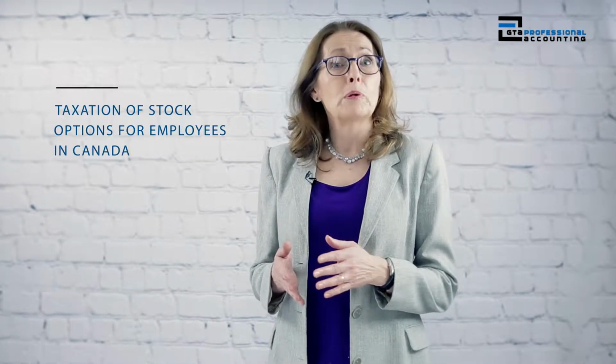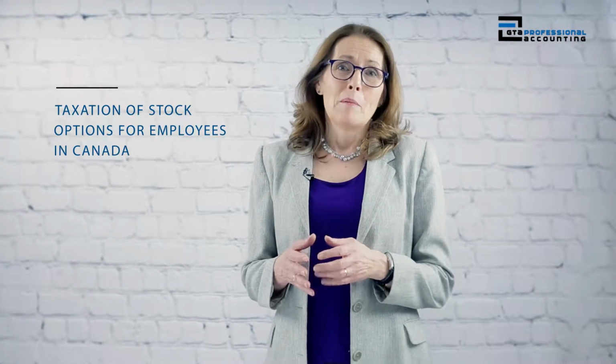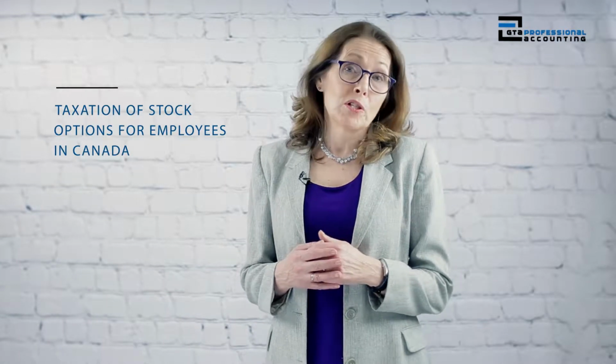Today we'll discuss taxation of stock options for employees in Canada. Being employed sometimes comes with numerous advantages. One of them is when the owners of the company allow employees to buy shares in the corporation, usually at a lower rate than is specified by the employer. This is what is commonly referred to as a stock option.